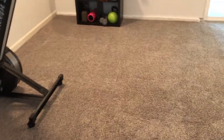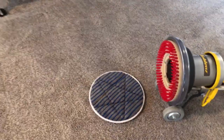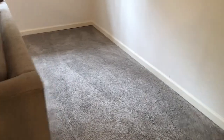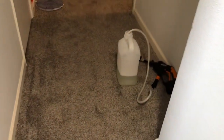Here's the walkthrough. This is a nylon carpet. There's the Galaxy pad. It's got the little pentagram thing on there, or a star, I should say. There's my Koblentz. And this is night and day. These customers moved what they wanted out. They pre-vacuumed. They read my frequently asked questions that I always ask people to be prepared for your appointment. They had the lights on. So vacuumed, furniture moved, lights on, a parking spot in the driveway.